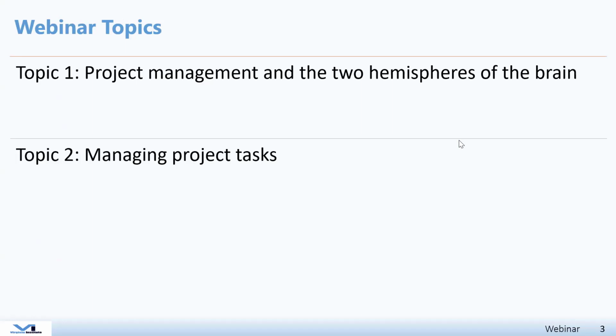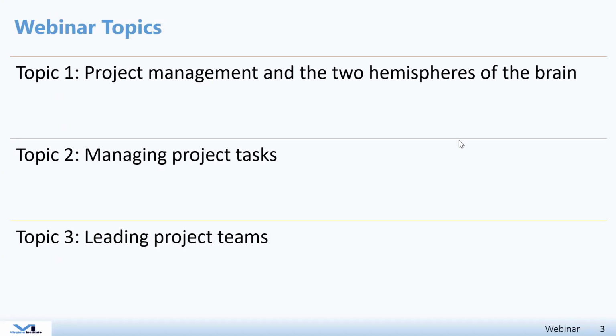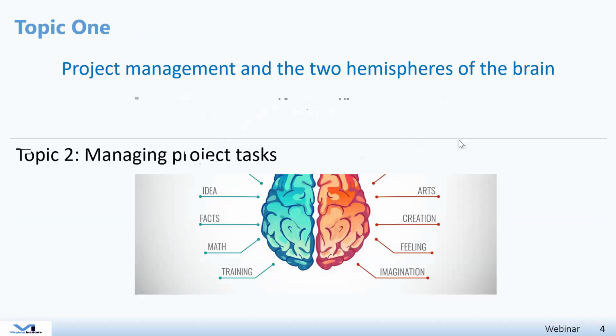After that, we'll move into how to engage the left brain in managing our project tasks, and what the functions of the left brain are that can help us in managing our project tasks. And then at the end, we'll talk about engaging the right brain in leading our project teams and the functions that relate to the right brain and the project teams. So let me start with the first topic here, which is project management and the 2 hemispheres of the brain.